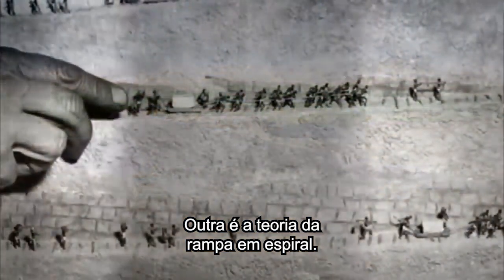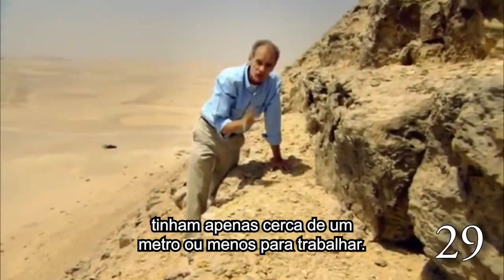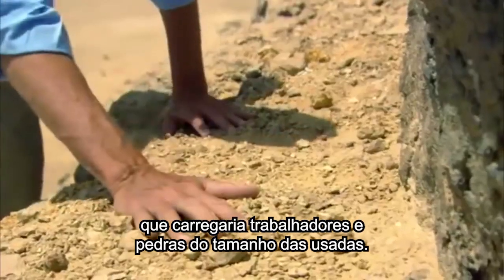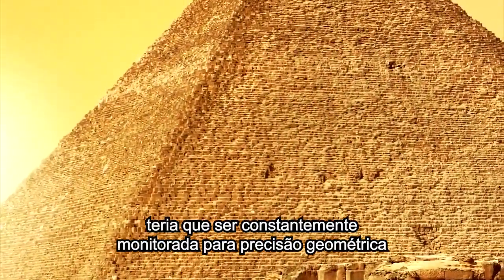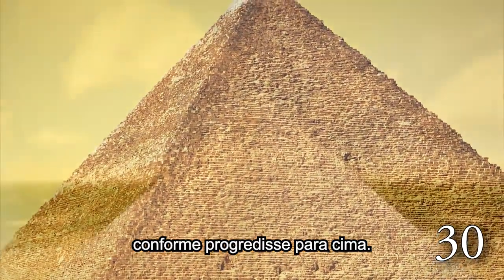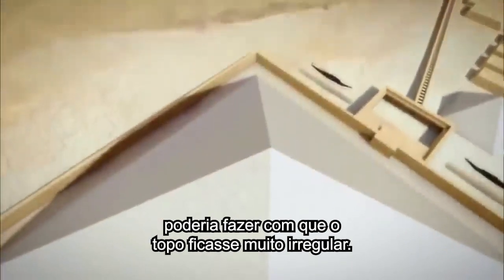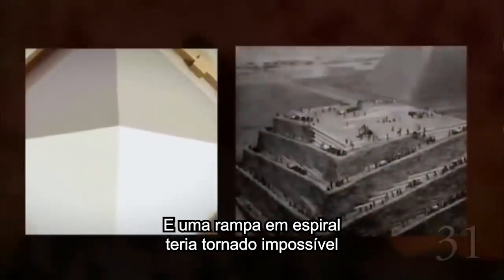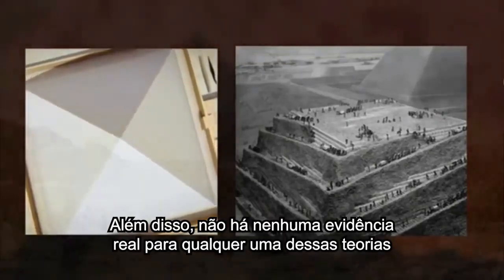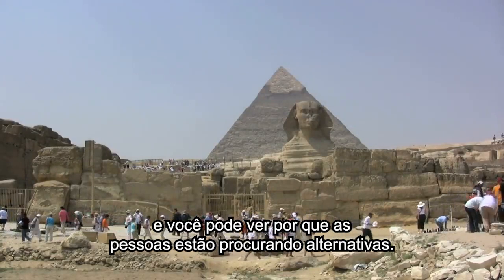Another one is the spiral ramp theory. This one is problematic because some of the ledges only had about 2 feet or less to work with, certainly not enough to hold a ledge that would carry workers and stones the size of the ones used. Also, a structure like the pyramid would have had to have been constantly monitored for geometric accuracy as it progressed upwards, because being even a few inches off on a lower level could cause the top to be off by a huge amount, and a spiral ramp would have made it impossible to survey the geometric accuracy of the pyramid as it progressed. Add to this that there's no actual evidence for either of those theories, and you can see why people are looking for alternatives.